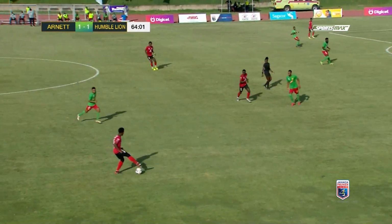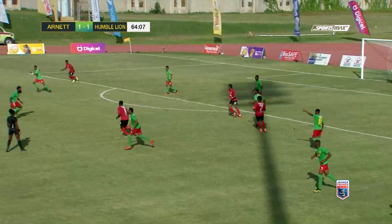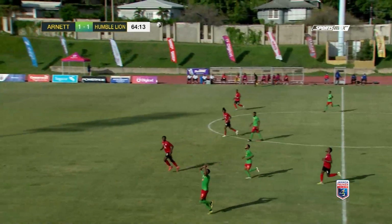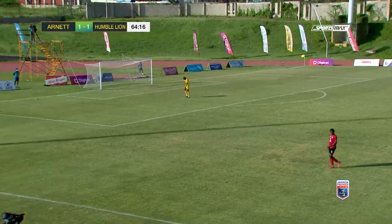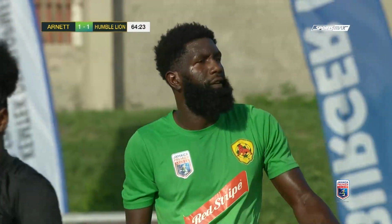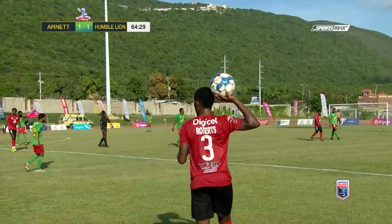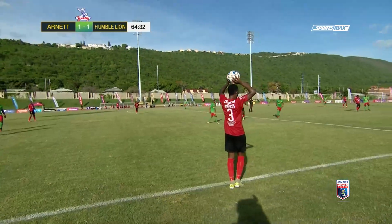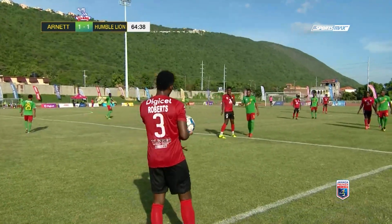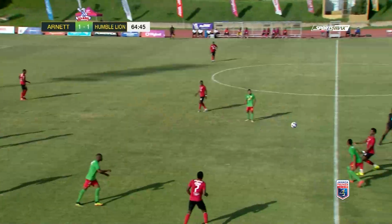Roberts. Not the best first touch from Cephas. Howell. Too much on that one to Williams. Certainly a much improved showing here on the offensive front from Humberline in this second half. And like I said, tempo from Arnett has fallen, and more than likely that has really helped Humberline in helping them to really grow into this game.